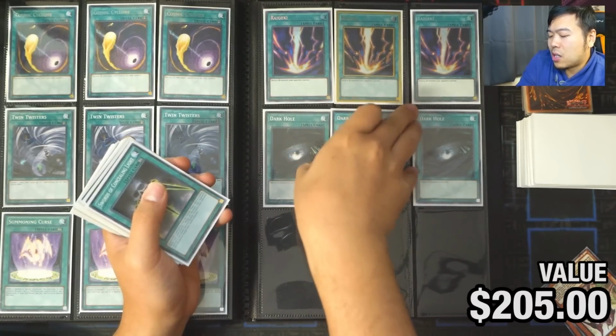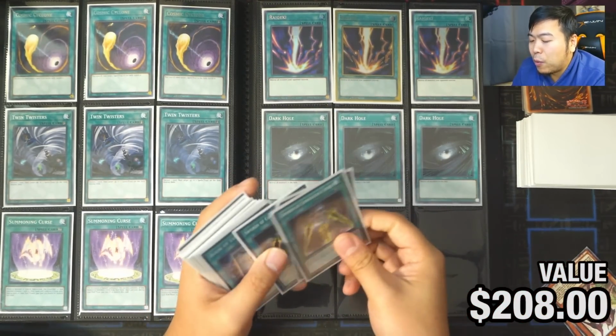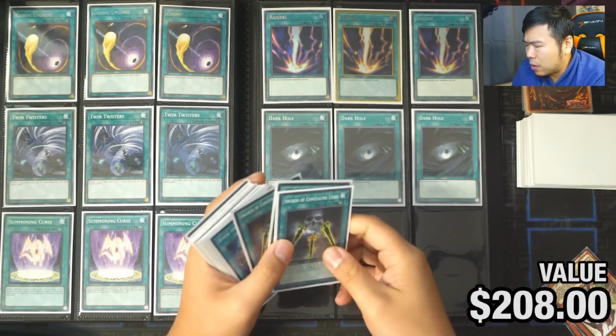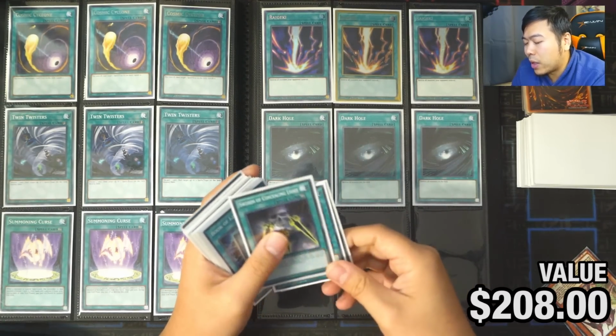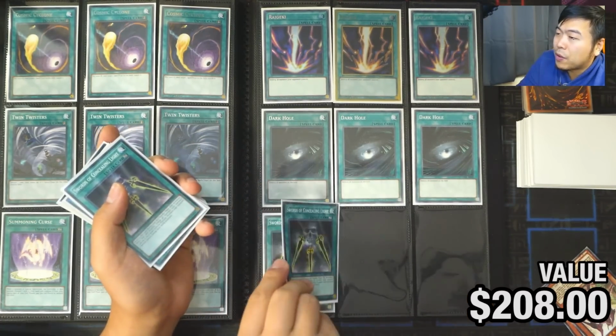Now, you guys also suggested Book of Eclipse. Yes, Book of Eclipse has been going up in price. I only have 4 copies. I have like 3 ultra rares and 1 non-ultra rare. I'm not sure if I gave it away last year. I didn't dig through that video for that one, but you know what? I'm just gonna make up for it with Swords of Concealing Light.